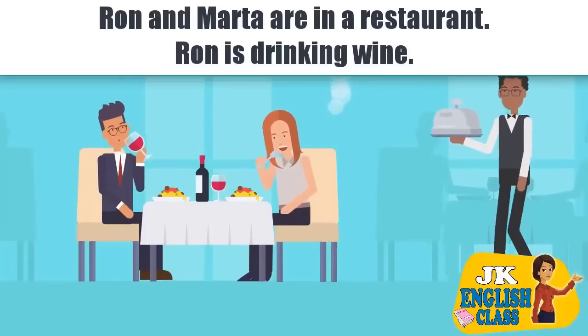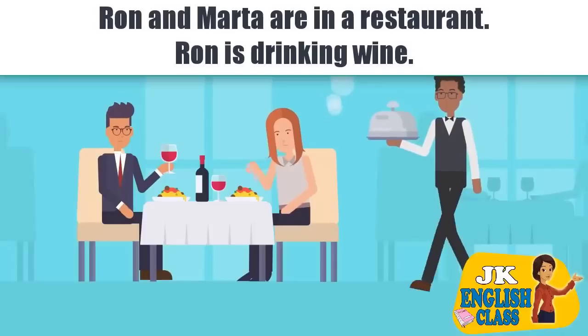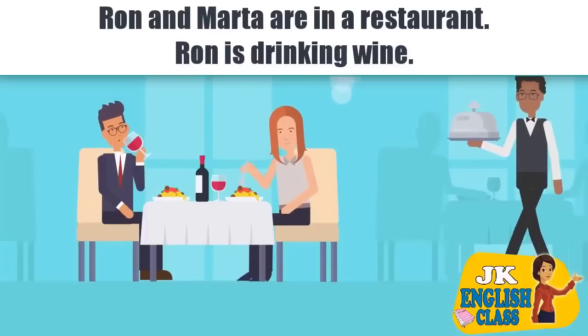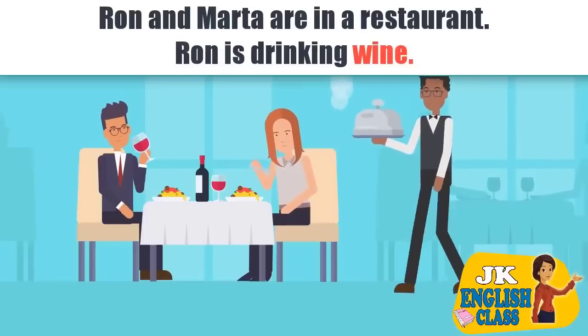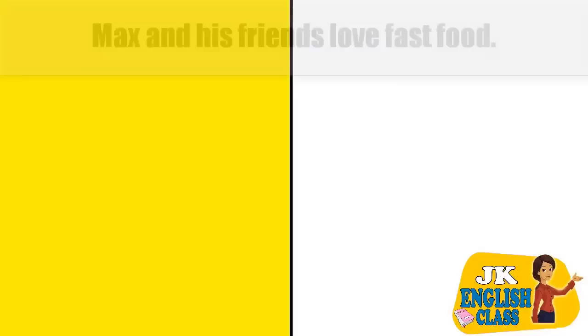Ron is drinking wine. Wine significa vino. Ron está bebiendo vino.